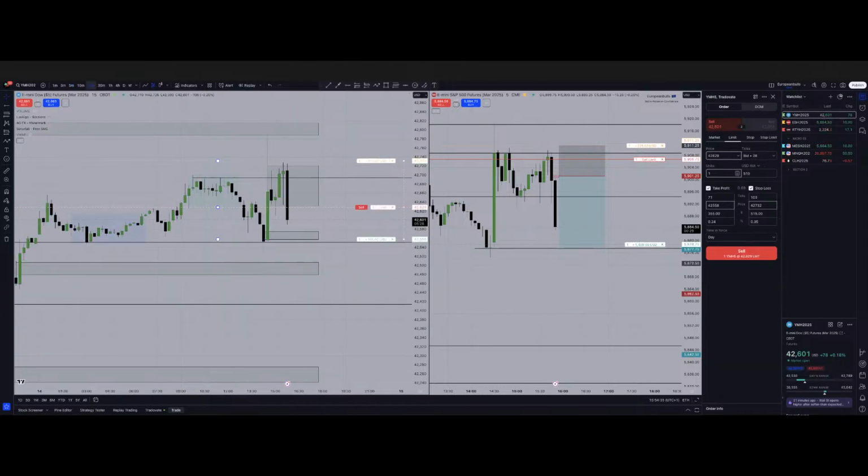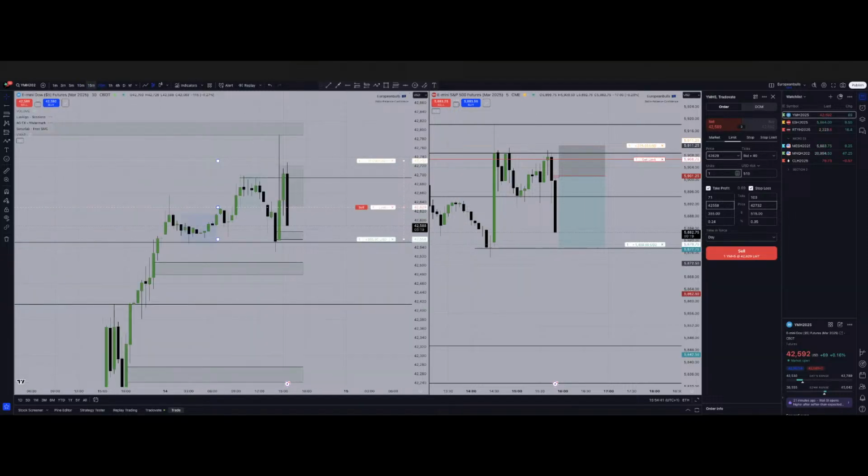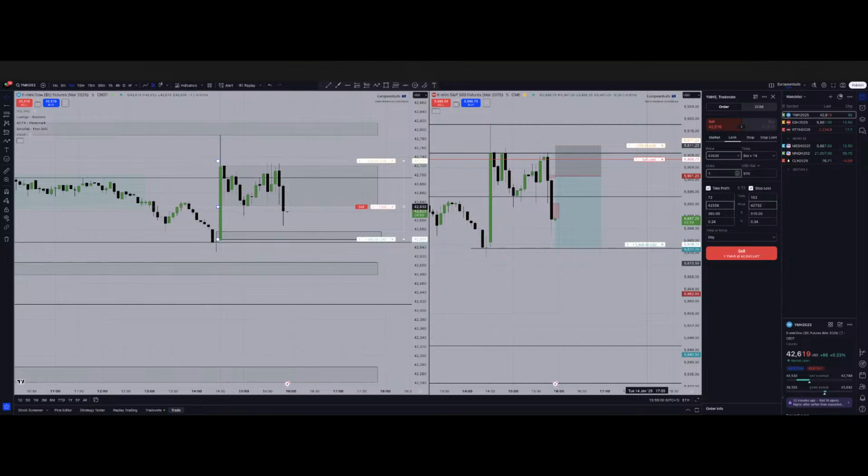Okay, well, so here it is. I'm going to put sell on Dow Jones. It's a bit of a risk trade since the imbalance is yet to be filled. The price might shoot up again, but whatever it is, I think I can take on this one. Yep.